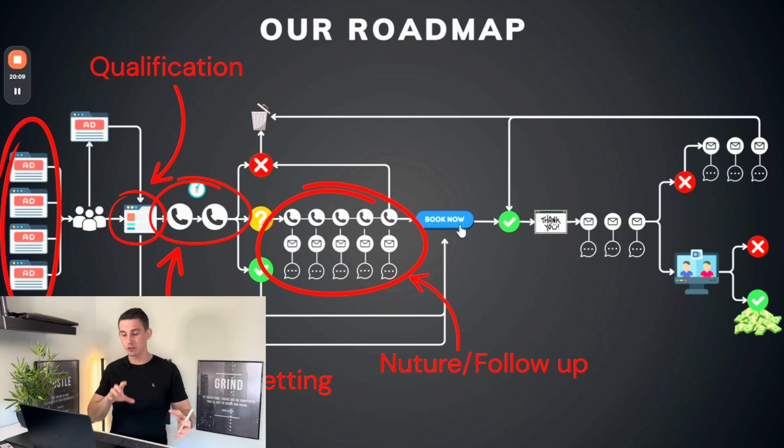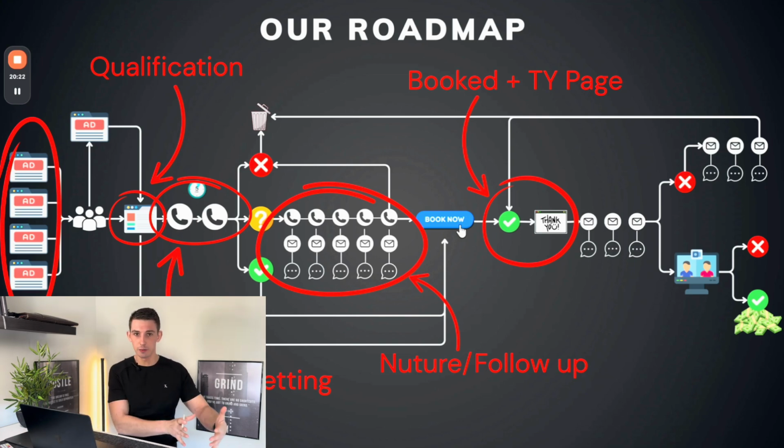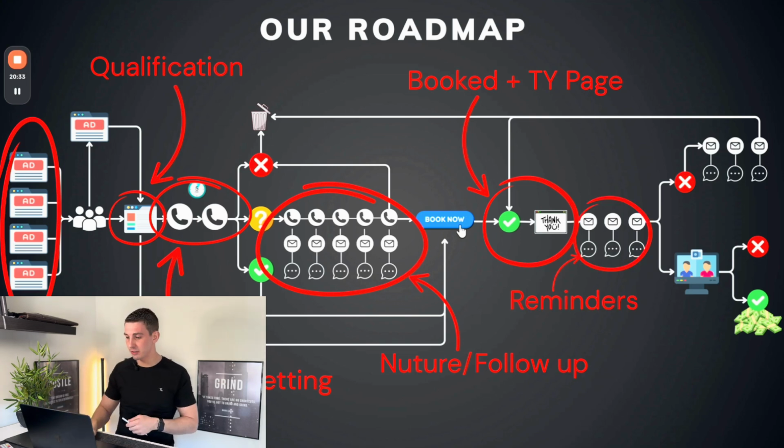From there, we obviously want some sort of nurture or follow-up sequence if we haven't spoken to them on the phone and booked them. Book the call and then get them to a thank you page. Again, take that thank you page with a pinch of salt. It could be sent through an email. You could redirect them there. They could click to book and it goes directly there. Something to reinforce the positivity of actually booking that call in the first place.